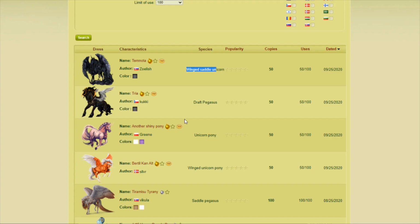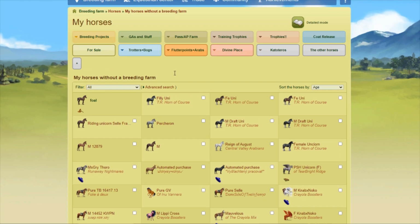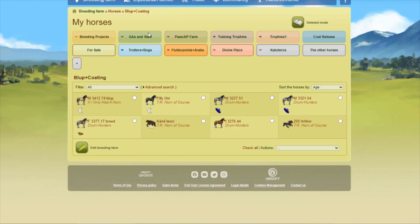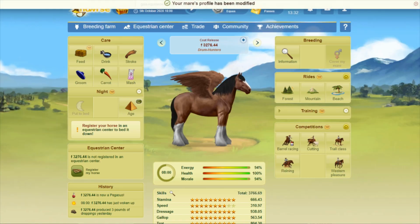And then the next one we have is a draft Pegasus. Draft Pegasi are pretty popular along with the draft unicorns because there aren't too many of those. So that one I'm definitely going to hope I can get. That's just a draft Pegasus. I can put it on this one. So I do have to give this one wings. Let's do that real quick. That one has wings and is moved into my coat release farm.